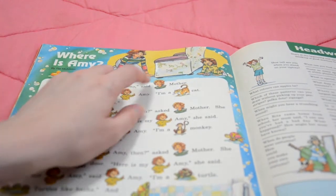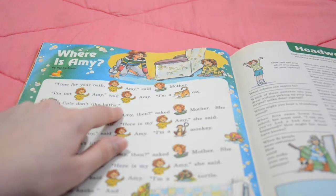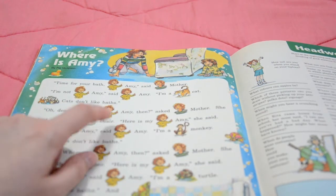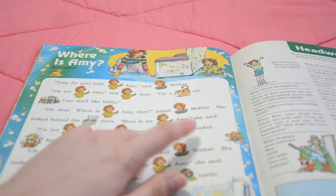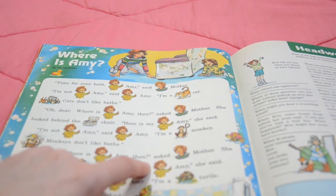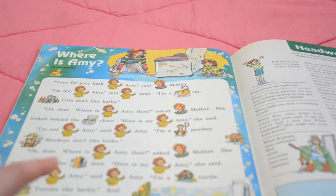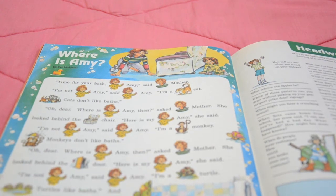Time for your bath, Amy, said Mother. I'm not Amy, said Amy. I'm a cat. Cats don't like bath. Oh dear, where is Amy then? asked Mother. She looked behind the chair. Here is my Amy, she said. I'm not Amy, said Amy. I'm a monkey. Monkeys don't like bath. Oh dear, where is Amy then? asked Mother. She looked behind the door. Here is my Amy, she said. I'm not Amy, said Amy. I'm a turtle. Turtles like bath. And she crawled very slowly around the door, past the chair, and into the bath.